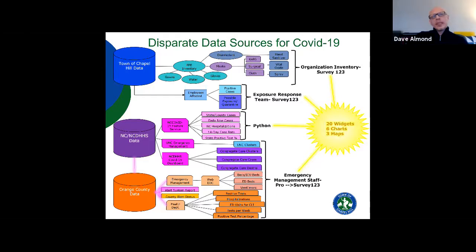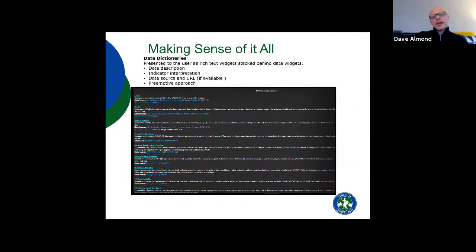And then the last part for this is the data provided by the County Health Department and the County Emergency Management Department. It's primarily report-based and requires most of the manual data entry solutions that we implemented using Survey 123. And then on the last slide here, maybe it's a little hard to see, we did add data dictionaries for all of our widgets. This recommendation came from an administrative work group, essentially to provide definitions for the data points that help contextualize what they were seeing in the widgets and charts.